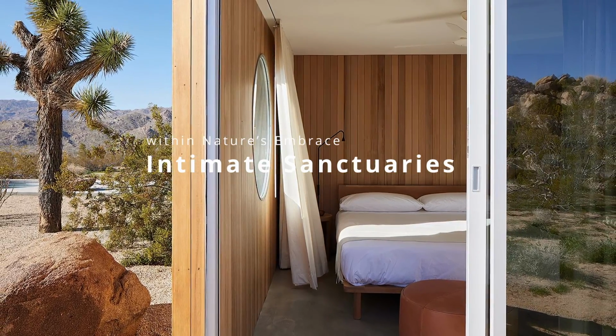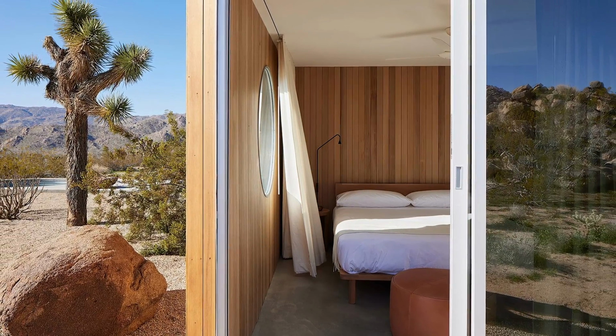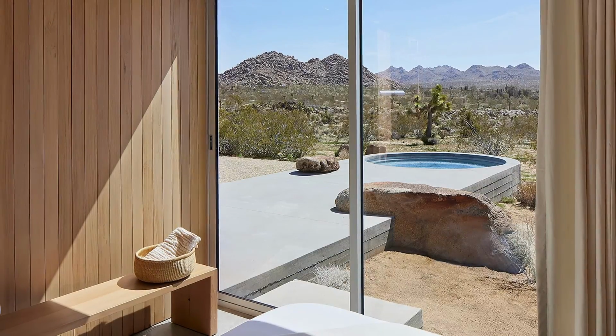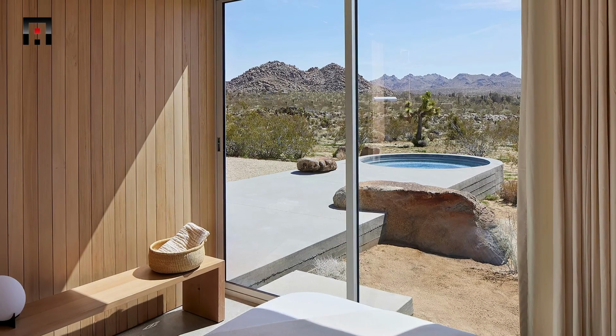Intimate sanctuaries within nature's embrace. Hidden discreetly away from the central courtyard, an intimate sculptural landing pad invites contemplation and solace.